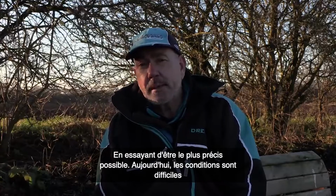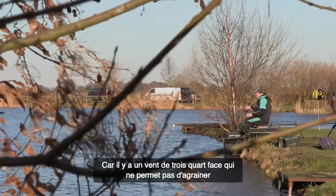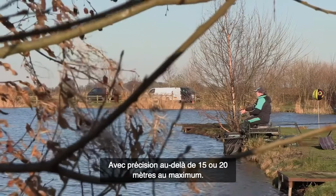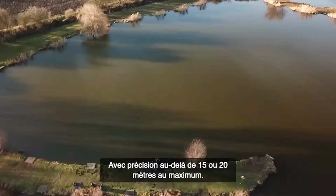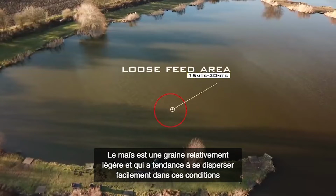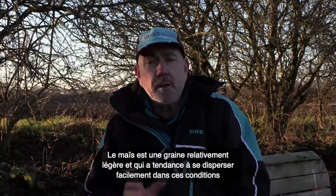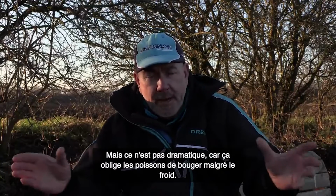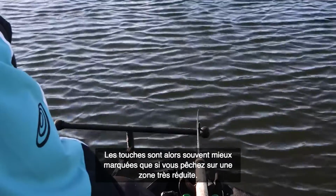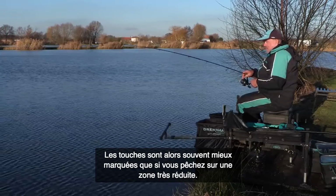Today the conditions have been quite difficult for me because I've had a wind slightly across me and in the face, and of course when you've got conditions like this it's difficult to feed a long way out, so you're feeding maybe 15 to 20 metres maximum to try to keep the loose fed corn really tight. Corn does tend to spread, but don't worry about this, because when it does spread out a little it means that the fish have to move around to pick off the bait, so you tend to get better bites when you feed a little bit bigger area anyway.